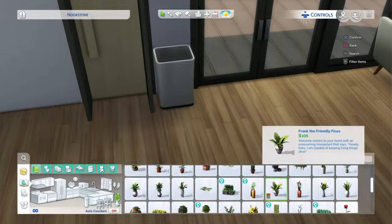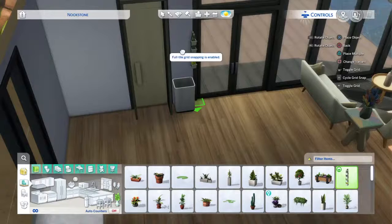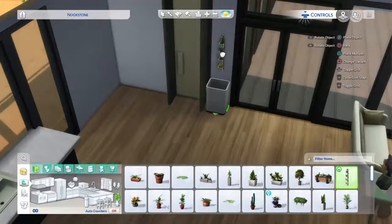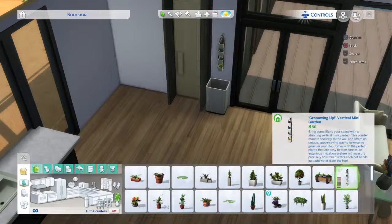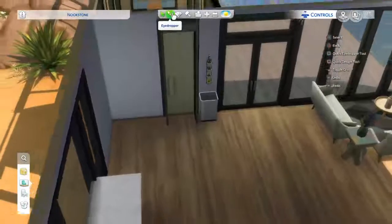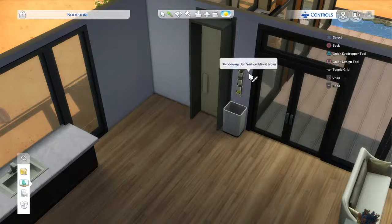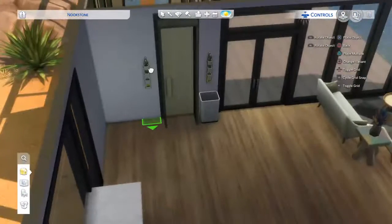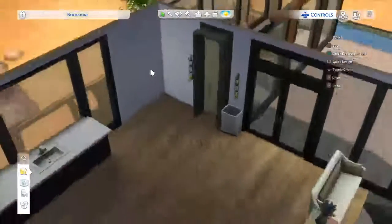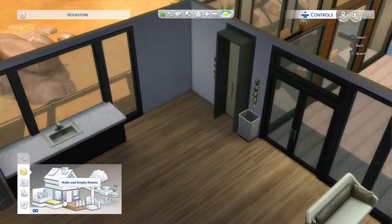Alright, you know what makes me kind of laugh with this? There's so many plants, but they're all ginormous. Could I put that there? No, why would I? Actually, it's not that bad of an idea. I might even just do a little double. You know what I'm saying? I'm just joking. That's from Tiny Living, so.